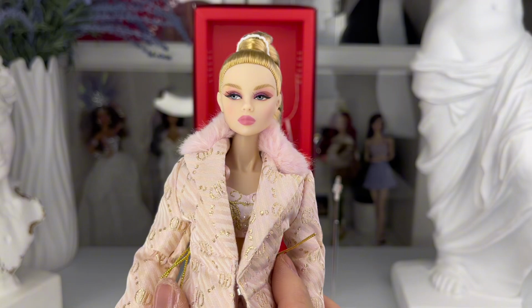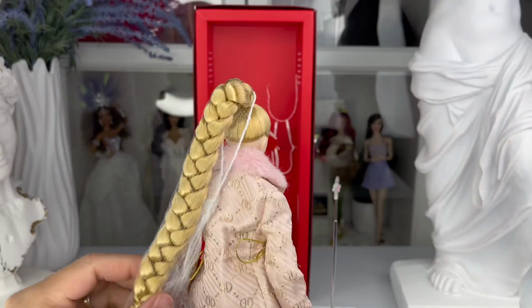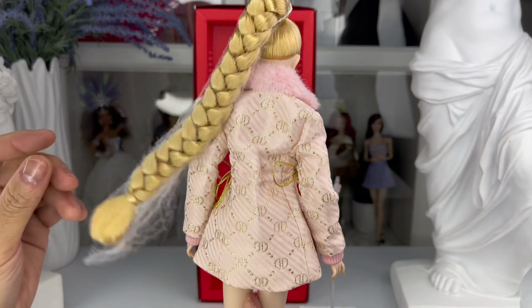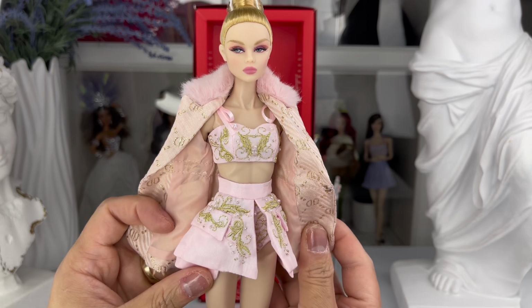I love the color palette of her makeup. It matches her fancy outfit. Love all the intricate details, from the embroidery, beading, design, and materials used on her outfit.